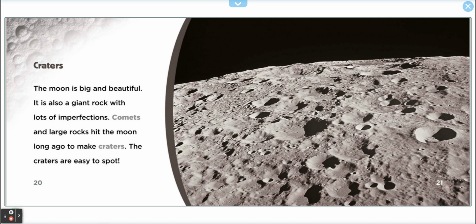Craters. The moon is big and beautiful. It is also a giant rock with lots of imperfections. Comets and large rocks hit the moon long ago to make craters. The craters are easy to spot.